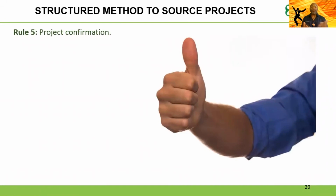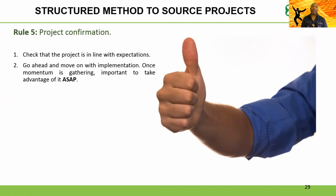What is the last rule that we have? It's about confirming the project that you got. Very important. You want to check that this project is in line with your expectations. And if it is, make sure that you move on and go on with implementation, because once you get some momentum, you want to accelerate. Why am I saying that? Because I can promise you, when you have a very good project, unless you have originated it yourself, right? If it's a project that you have been sourcing, you can be sure many other people are looking at it as well. So you want to take advantage and just move fast if you've done the 5 other rules, the 5 other steps that we've given you.